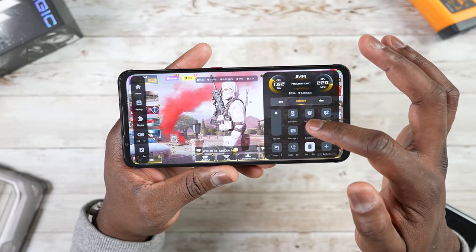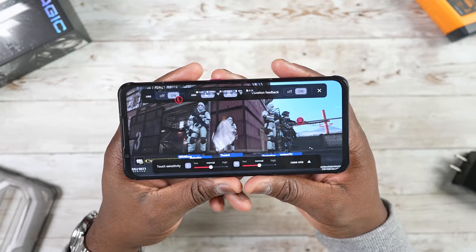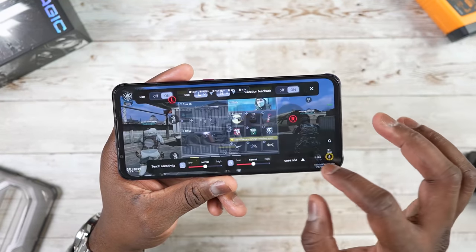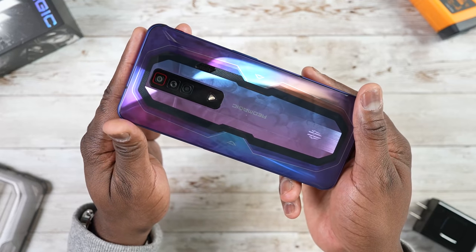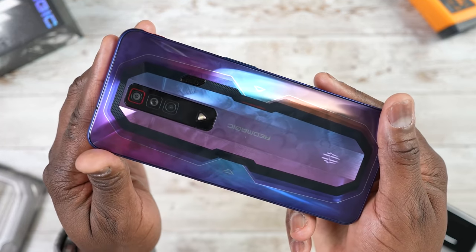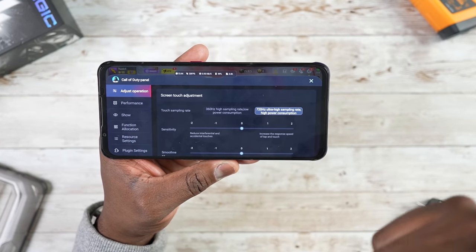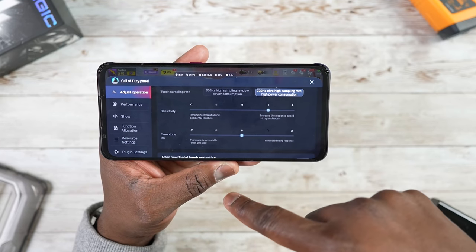But the other key thing is you can access those plugins I mentioned on the left, and you can customize your shoulder buttons, and you can customize those buttons to be placed anywhere on screen, and also the sensitivity of the buttons themselves. So that aspect is also pretty cool. Customize the lighting if you want to as well, and you can also customize your touch sensitivity from 360 to 720.